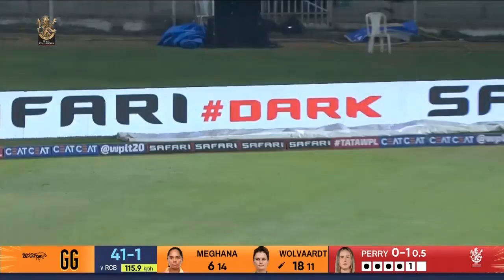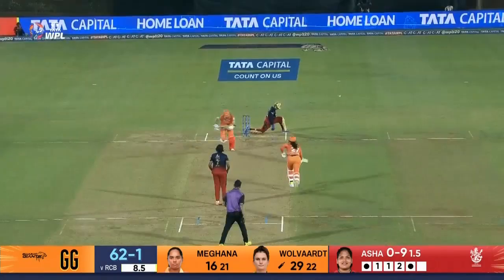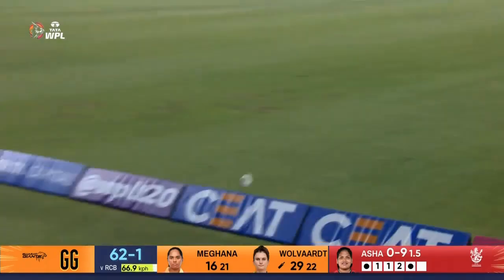3.5. Schutt to Wolvaardt, 4, in between good length and full with a hint of width. Wolvaardt stays on the front foot and cuts it late behind square to pick up a boundary. 4.5. Devine to Wolvaardt, 4, full and wide. Wolvaardt goes reaching for a bit of a loose drive but well controlled.